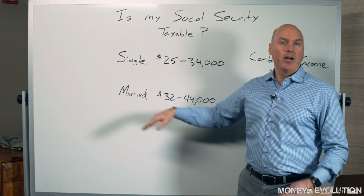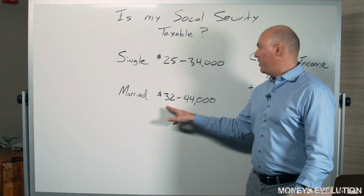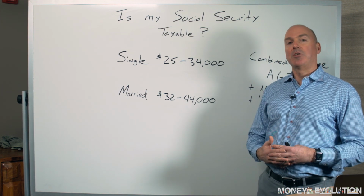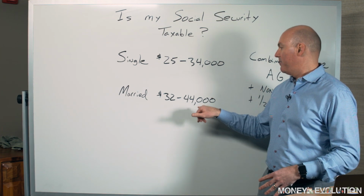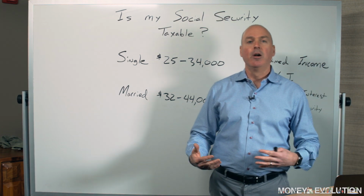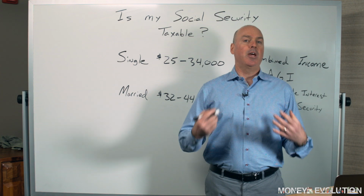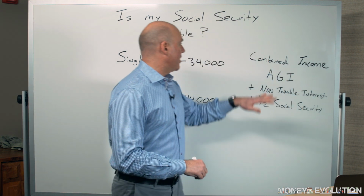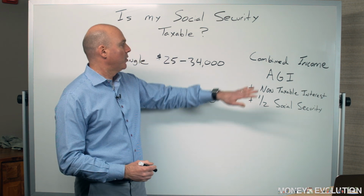If you're married, filing a joint tax return, between $32,000 and $44,000 is kind of that middle ground where 50% of your benefit could be subject to tax. And if you're over $44,000 a year of this combined income, then up to 85% of your benefit would be subject to that tax. Let's talk about how they do the calculation here real quickly.